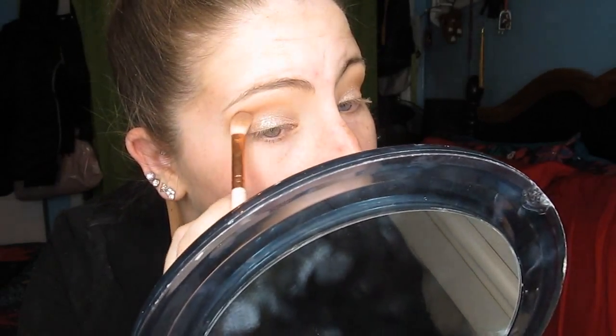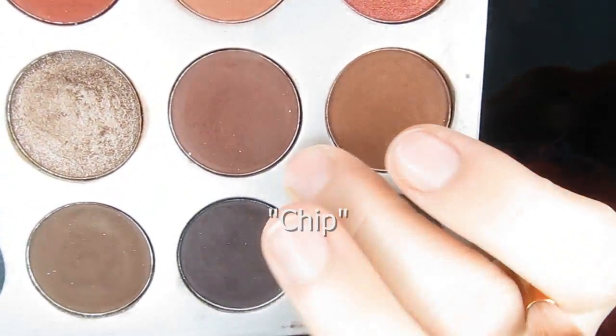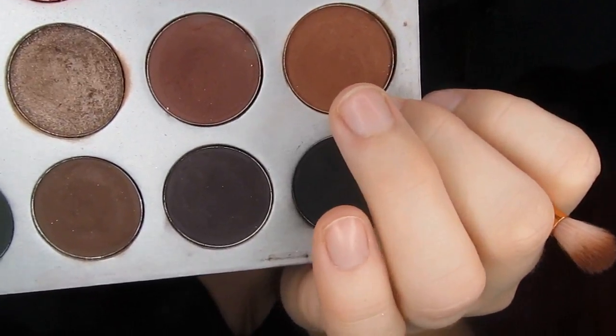But they just blend so well. I am in love with this palette. I'm going to go into this shade right here. I honestly don't like the one right next to the one I'm going to use, because sometimes it gets hard pan. It blends out fine, but the hard pan is just kind of annoying.